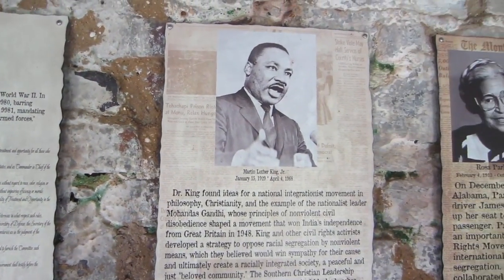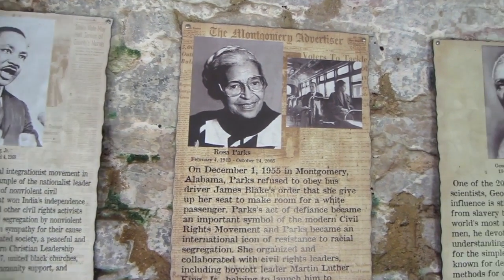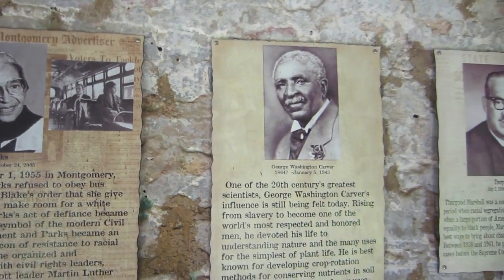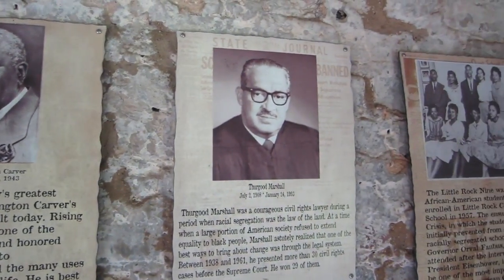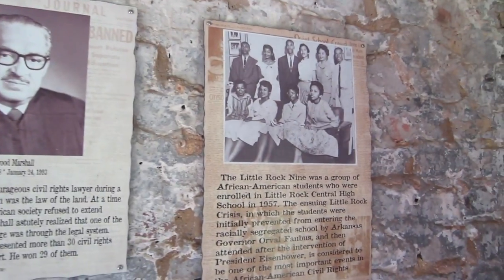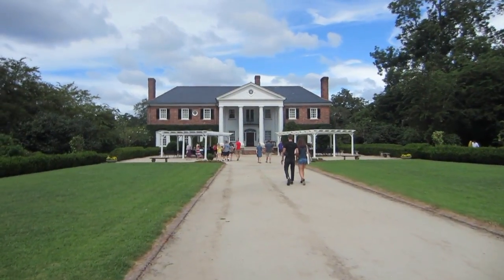The real reason of my not standing up was I felt that I had a right to be treated as any other passenger. We had endured that kind of treatment for too long. The boycott of that Montgomery bus system was called for by a little known minister by the name of Martin Luther King Jr.